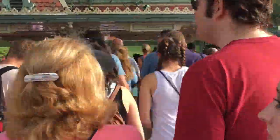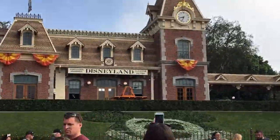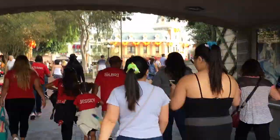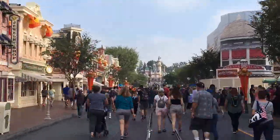So they start letting people through the turnstile a little before the park actually opens, and you can walk up Main Street and do all the Main Street stuff before the park actually opens, about a half an hour early. So that's where we're at now. We could shop on Main Street, get some food, coffee, stuff like that.